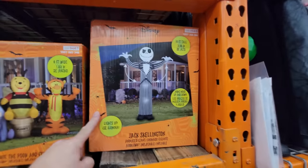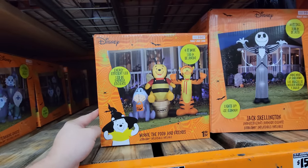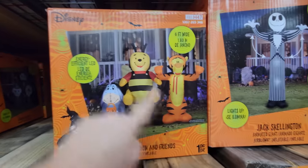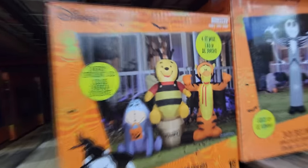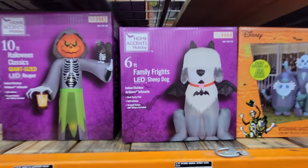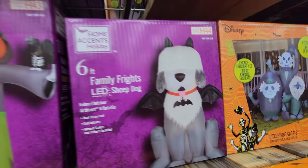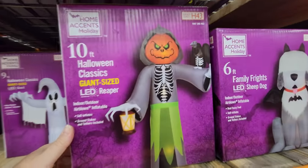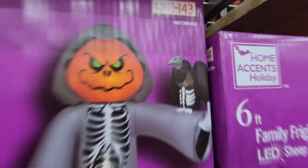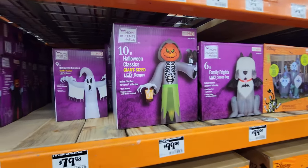We got a 10-foot tall Jack Skellington. Holy crap, he's ginormous. We got a 6-foot wide Winnie the Pooh and Friends. Look, we got Eeyore and Tigger and Winnie the Pooh on Honey. And he's dressed like a bee. That's hilarious. All right, we got the Hitchhiking Ghosts. We have a 6-foot Family Frights sheepdog. What the heck? He's got bat wings on. 10-foot giant size LED Reaper. He's pretty cool. I love the pumpkin face. And look, he's also got a vulture. The vulture is just there waiting because he knows dinner is coming soon.